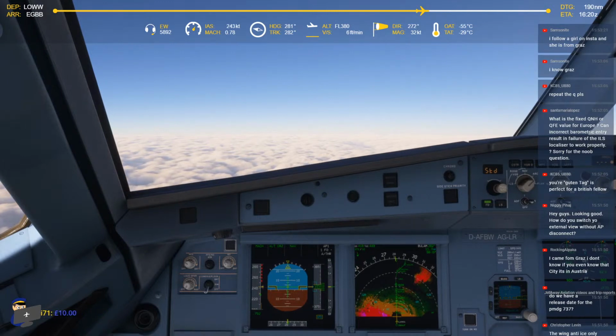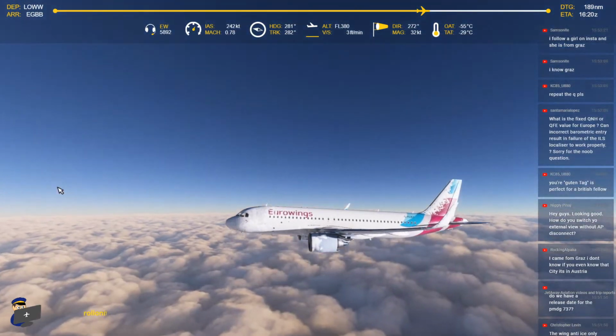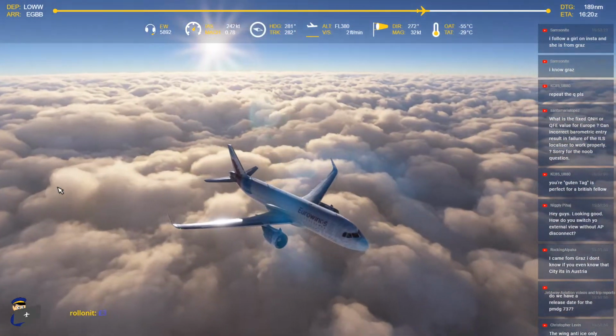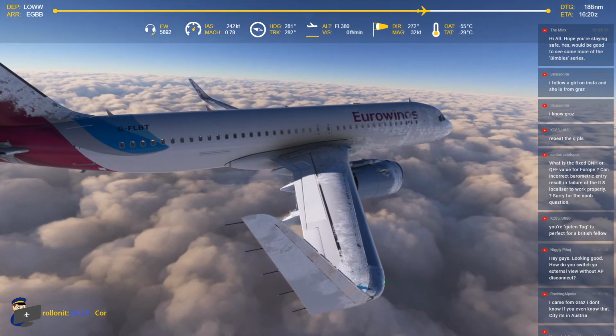We don't have a release date for the 737, no. How do you switch to external view without autopilot disconnect? The autopilot doesn't disconnect if we switch to external view. So this is the external camera, this is the drone camera, and neither one disconnects the autopilot.